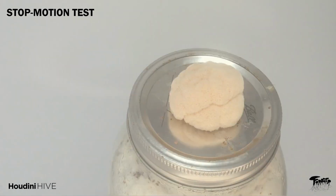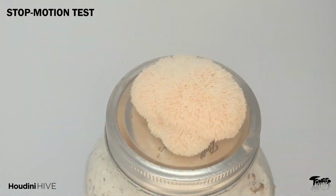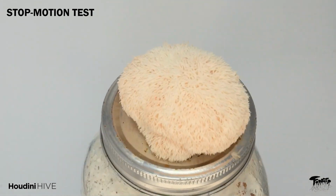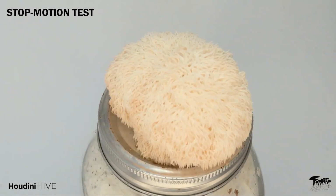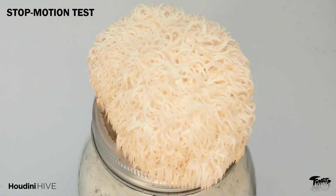And this is the first time I saw a lion's mane, which is this mushroom here that looks like a weird porcupine that eventually turns into ramen noodles when it gets bigger. But that was really fascinating to me, and it was really exciting to see that. So we really wanted to see that as a digital asset.